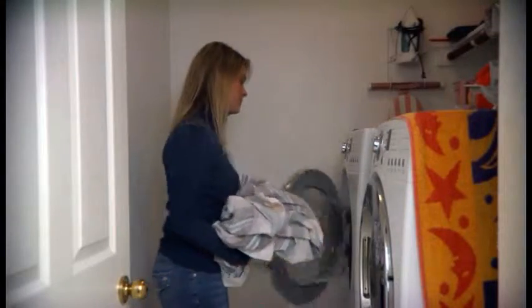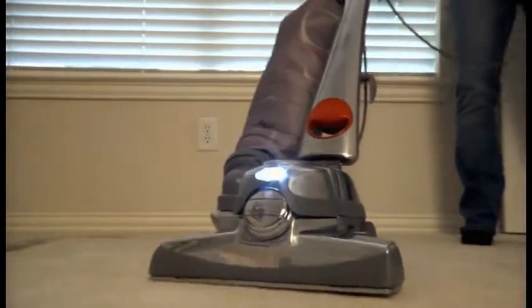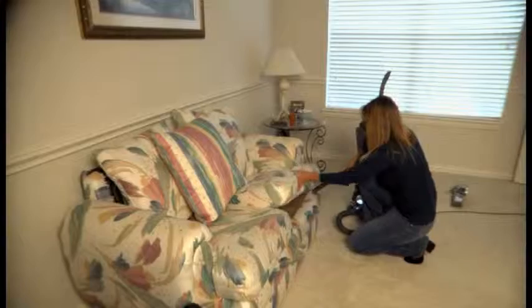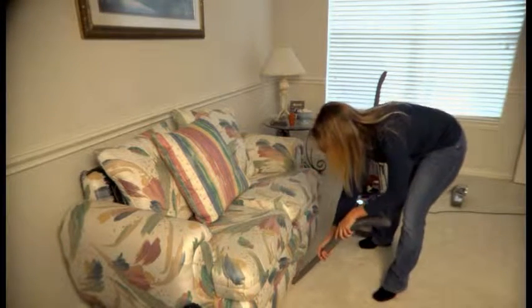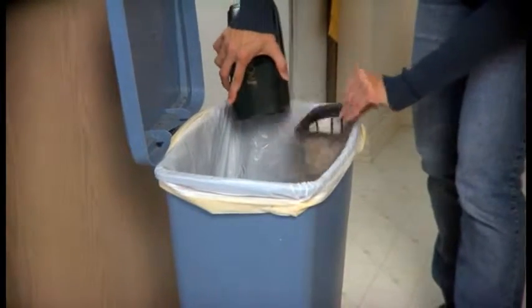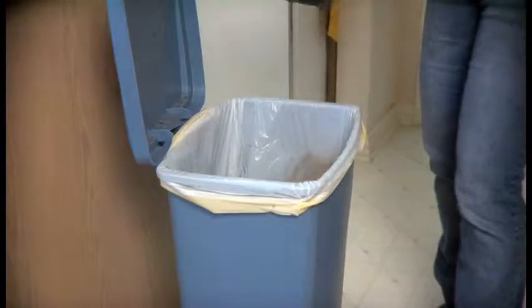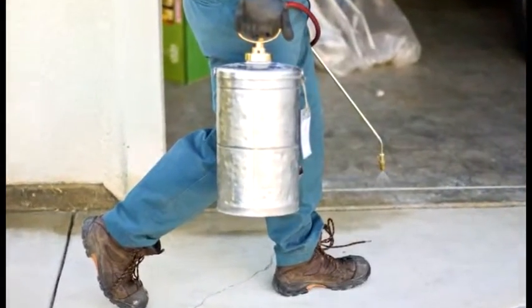All pet bedding should be washed in hot water or discarded. All carpets should be thoroughly cleaned and vacuumed. Because flea larvae like to hide in dark places, be sure to vacuum under furniture. Always remember to bag, seal, and discard all vacuumed material immediately. For yard control, seek help from a professional exterminator.